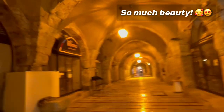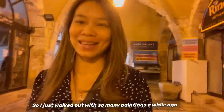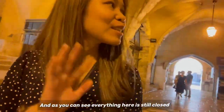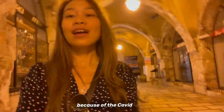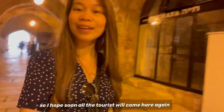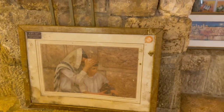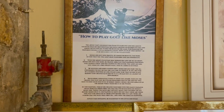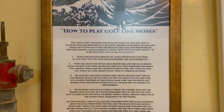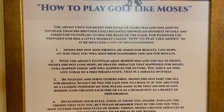Wow, so beautiful. A big gallery, fine art. Yes. So I just walked out with so many paintings a while ago, and as you can see, everything here is still closed because of the COVID. So I hope that soon all the tourists will come here again. And yep, it's beautiful. So there's some more paintings here. Everything is painting. How to play golf like Moses. This is so nice.